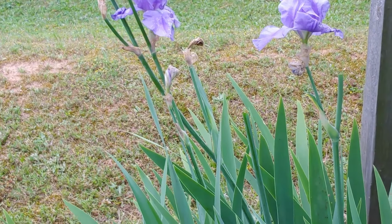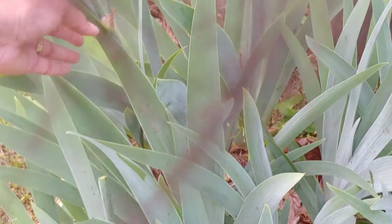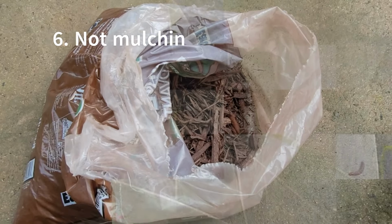But yes, guys, you also need to deadhead them and just look for any pests and diseases. It doesn't have a lot of them, but these are either spider mites or aphids that are on here, so you have to treat those as well, which will be discussed in the playlist.